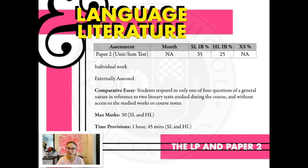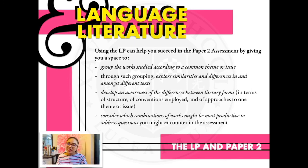Now, Paper 2 is something that we're not taking up this semester, but it's okay. If you want to read up on the details or just review what Paper 2 is all about, hit pause now. The LP is really there to help you succeed in Paper 2 by giving you a space to group works with a common theme or issue together.